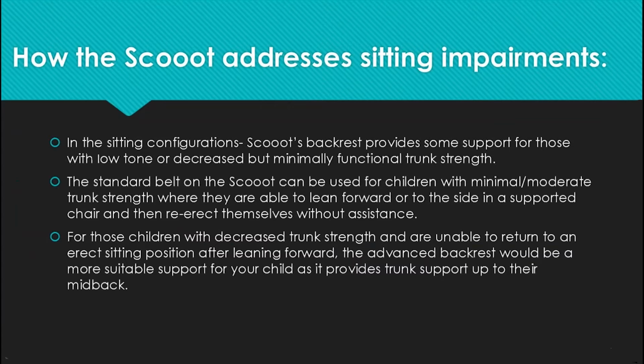So yeah, if your child can move and then re-erect and sit by themselves again with the support, then they are okay with the typical backrest. But if they lean forward and can't get up again, they're probably going to need the advanced backrest.